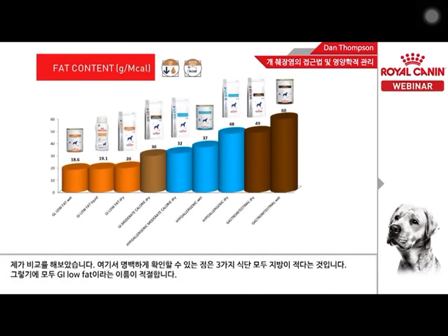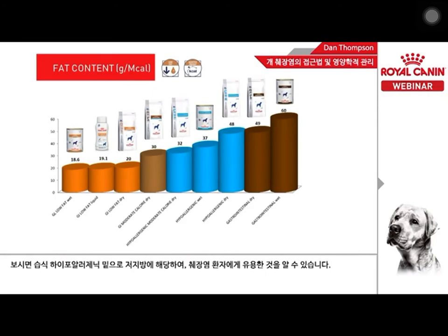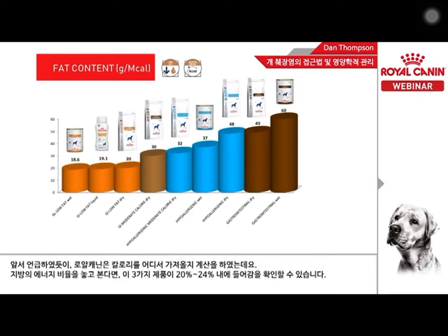What's plain to see here is that 3 diets jump out as particularly low in fat, and they're obviously named appropriately: gastrointestinal low fat. But here you can see we have a bit of room to move if we're using the official NRC, that National Research Council rulebook, where we're looking for diets which are less than 43 grams per megacalorie. So you can see that hypoallergenic wet downwards can be interpreted as useful for canine pancreatitis cases.